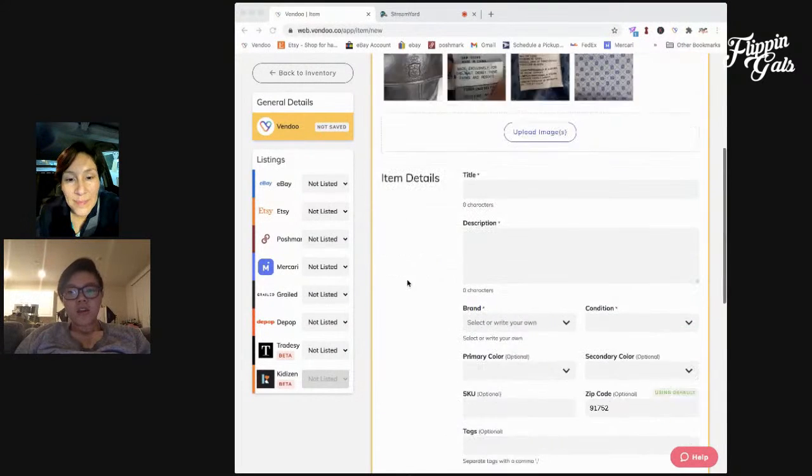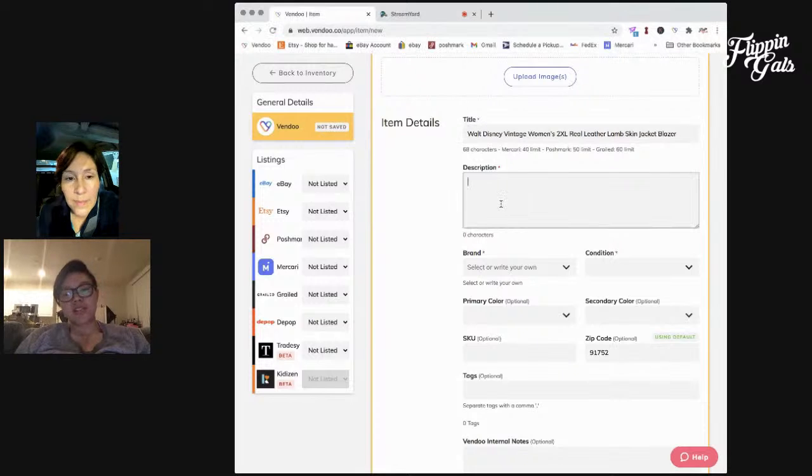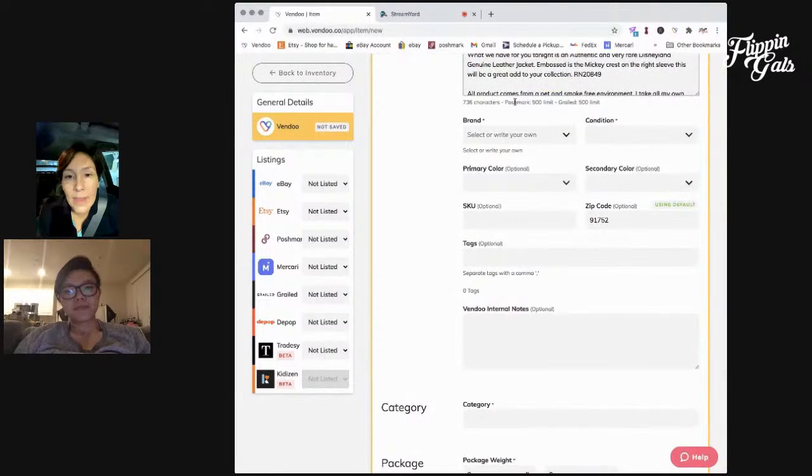And then you go into title, right? What are you going to write for the title? I have it here ready. So this is a Walt Disney vintage women's 2XL 100% leather jacket blazer. This is a really, really awesome jacket. It's got Mickey Mouse on the logo. It's embossed on the pockets. Super cool jacket.